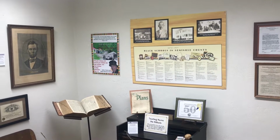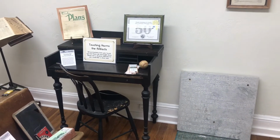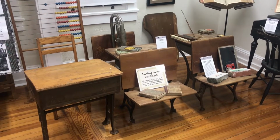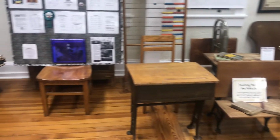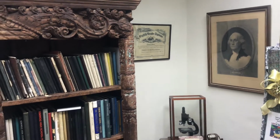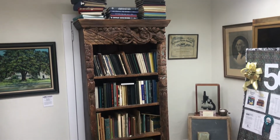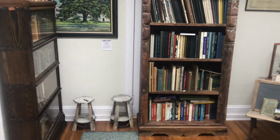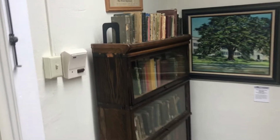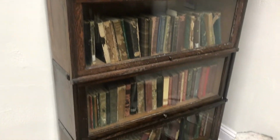And in this room, in addition to the portrait of Abraham Lincoln, we have a working desk, as well as student desks that would have been from a local school in Sanford. Portrait of George Washington. George Washington and Abraham Lincoln were always considered the premier presidents in American history through the 20th century. And a number of vintage books that were probably part of the school library.